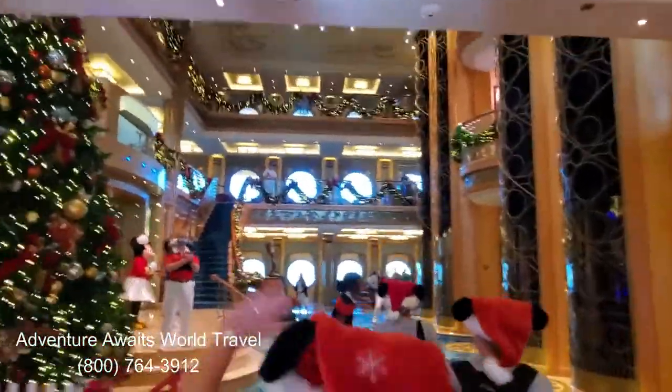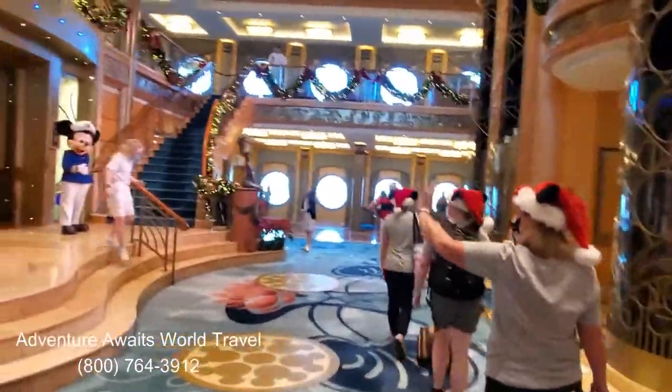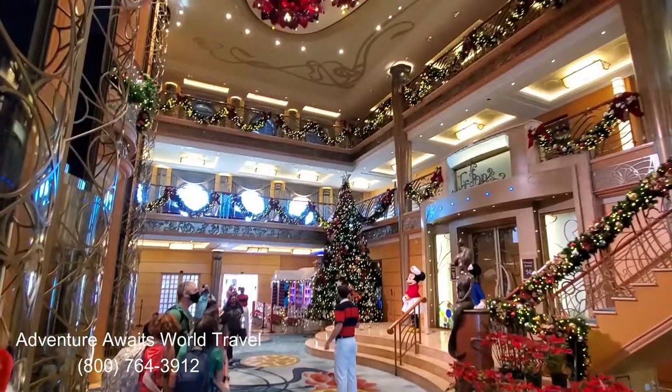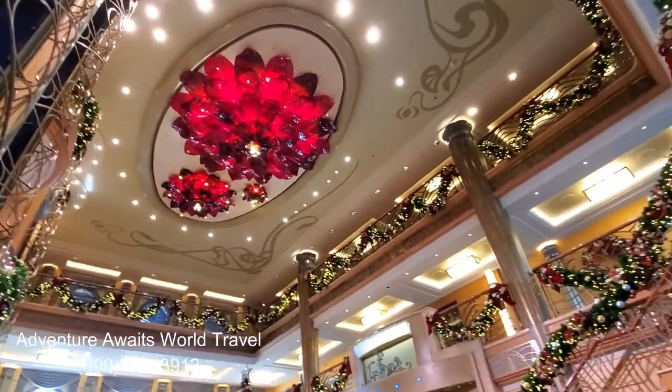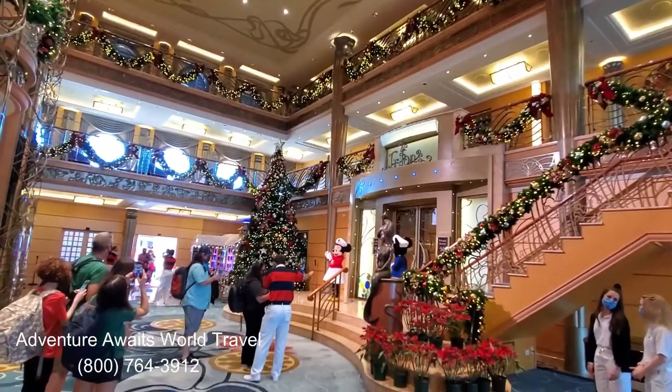You board the ship on deck 3 in the lobby atrium, and you can see since it's a holiday cruise, basically a Christmas cruise, the ship is just beautifully decorated. There's Minnie and Mickey on the left. You can see it's just a gorgeous ship with all the amazing decorations in the atrium and the holiday decorations all over the railings, and they do a show when you come aboard, so enjoy!